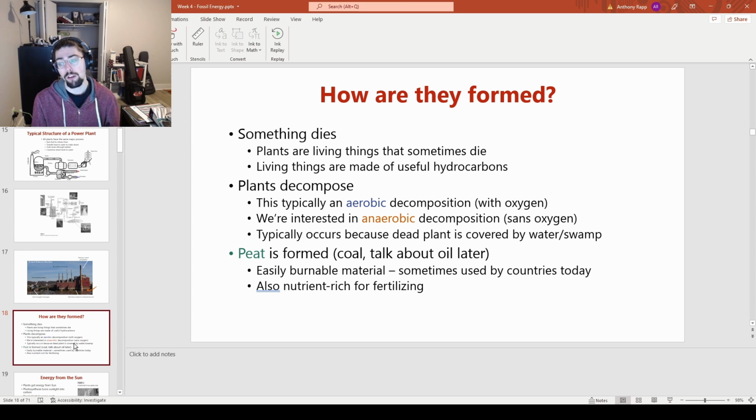Instead, the anaerobic, without any oxygen, means that oxygen can't come in there and liberate all of those hydrocarbon chains, right? Any energy stored in those hydrocarbon chains stays right where it is. Other stuff dies out, right? But it condenses over some period of time. And the first step of this, at least when we're talking about plants, is actually starting to form peat, which is a really, really common material. In fact, if you've ever had any sort of reptiles as pets, you might have used something like peat moss as the bedding for them.